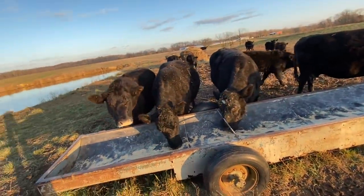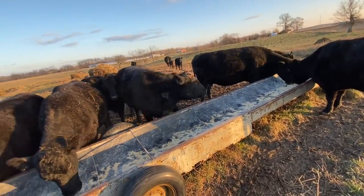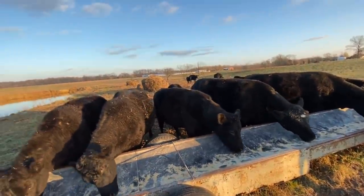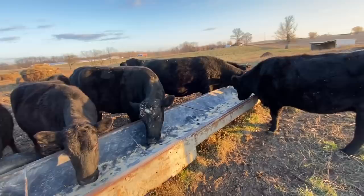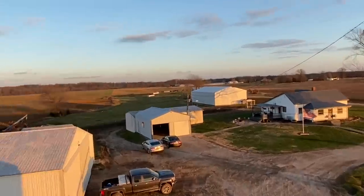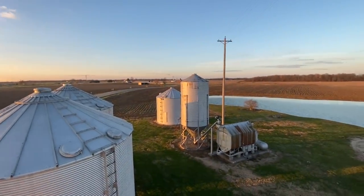Bunch of happy girls. They're having a good old time. All the food that they could eat. Got hay bales fresh. Fresh ground feed. Life's good for them. Plenty of pasture to roam too. Got happy cows way down there. Nice ripped ground everywhere. Full grain bins.